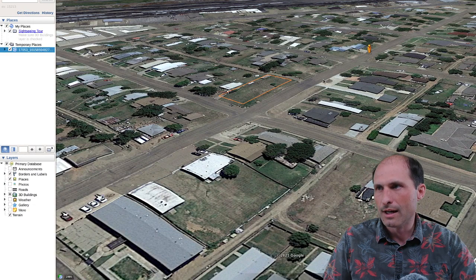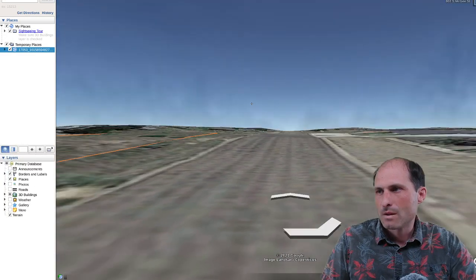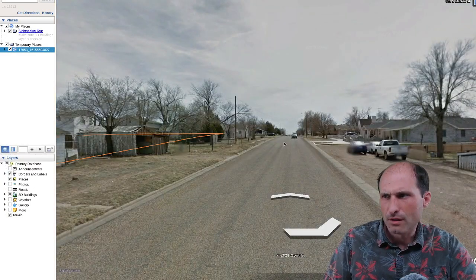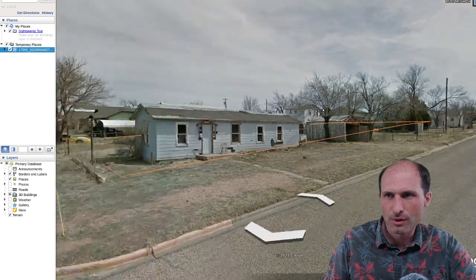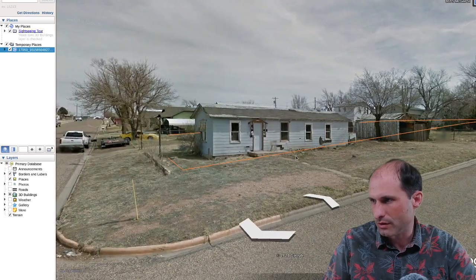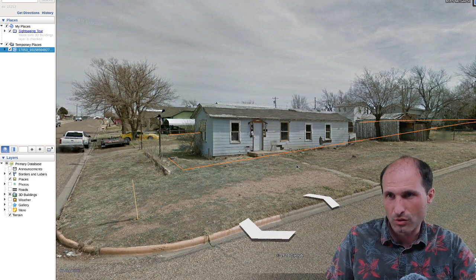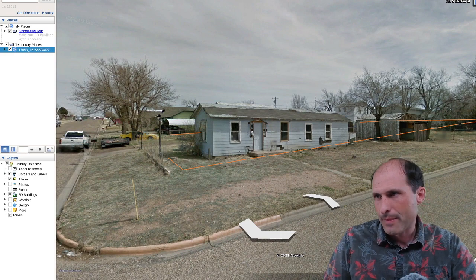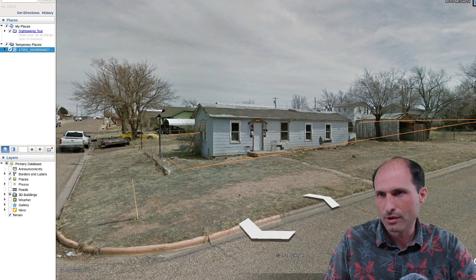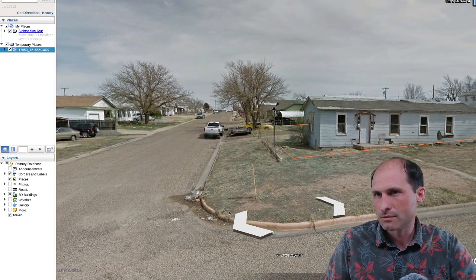Let's take the Google guy and drop him in here. Let's take a look at it. So it looks like a little bit of a hill, but not much. Oh, used to be a house there. This is older street view. Let's see, this is a 2013 picture. So there used to be a house on this corner. The house is now gone. It looks like it was starting to be gone back then, but now it's fully gone. And so there's probably utilities there.